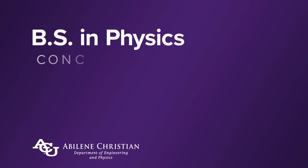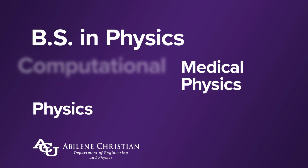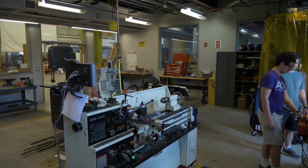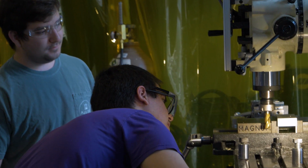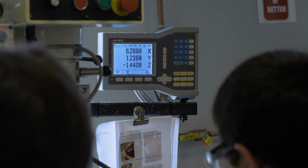Additionally, the Engineering and Physics department offers a Bachelor of Science in Physics with concentrations in physics, medical physics, computational physics, and teaching physics. Over the years, this degree has prepared students for acceptance to some of the top physics and engineering programs in the nation, as well as prepared award-winning teachers. For those of you who aren't quite sure which of these is for you but still want to be a part, we do offer a general engineering degree as well as an engineering science concentration in our physics degree. In our department, you'll learn from professors that are leaders in their field, committed to the university mission, and strive to provide the best opportunities to learn both in and out of the classroom.